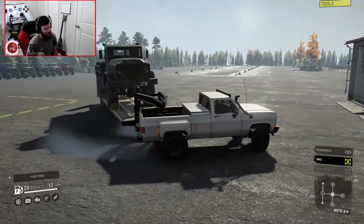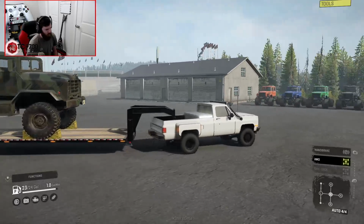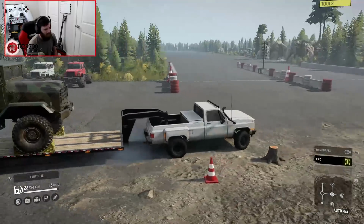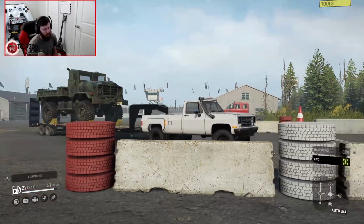Oh, that's legit. Yeah, I would definitely recommend the big block if you're going to tow something this heavy, though. It works, though. It works really well. It's really impressive. I dig it. I really do. I dig this entire setup. I think the whole setup looks amazing.